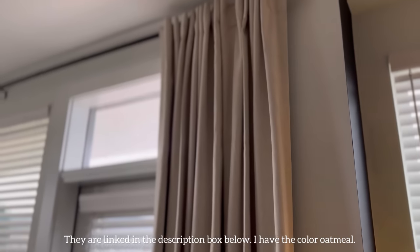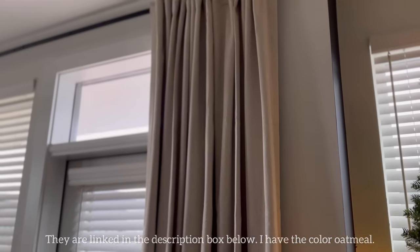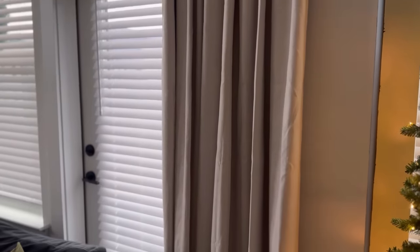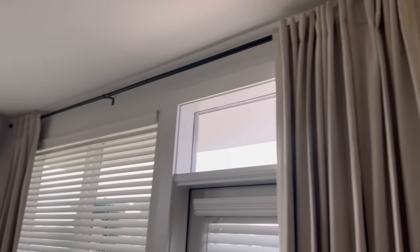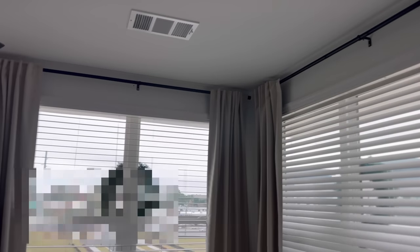So I did just kind of throw them up. They've been up for a couple of days, maybe two days now. And so some of the wrinkles have fallen out, but I am going to get my steamer out. I also plan on doing a hack to keep them looking nice and pleated and also kind of stretched out. I don't want them to be too close together, like at the top.